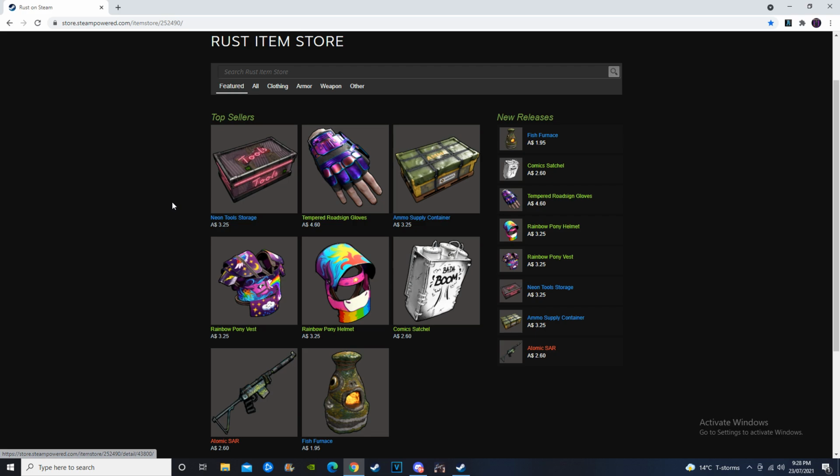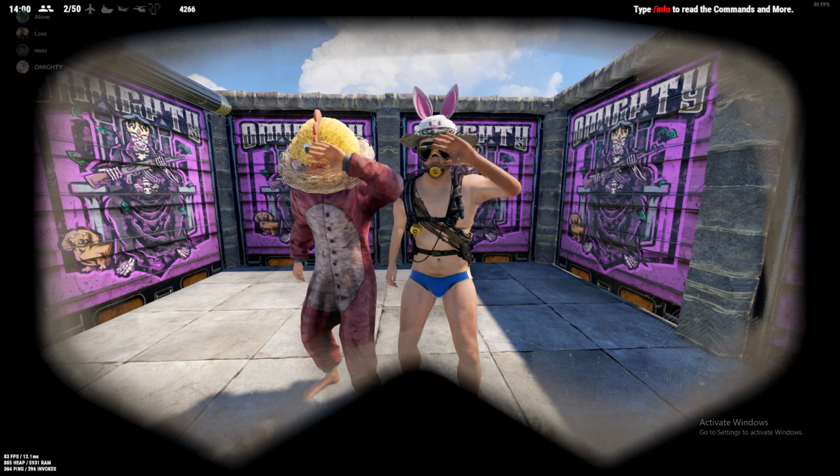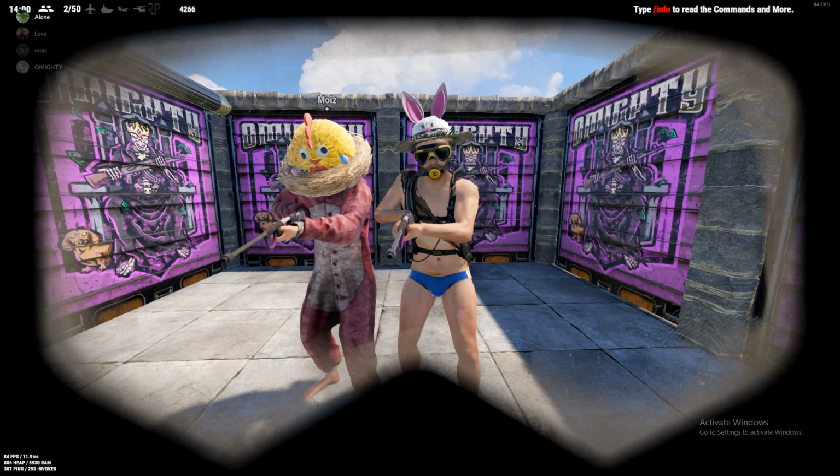In my opinion, we don't have the best looking Rust store. We've got a continuation of the Neon Storage set, continuation of the Rainbow Pony set, continuation of the Tempered Roadsign set, a new armor ammo supply container, continuation of the comics set, continuation of the atomic set, and a continuation of the fish furnace. So everything is a continuation of a set, except for the ammo supply container that I'm aware of. Let's get started with the clothing, and we'll start off with the comics satchel.